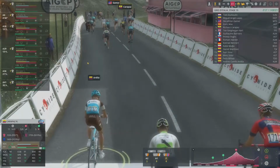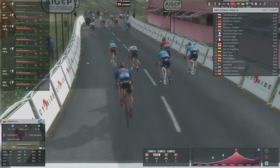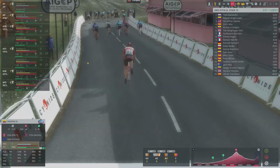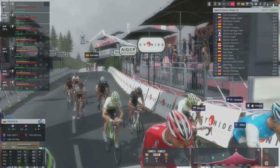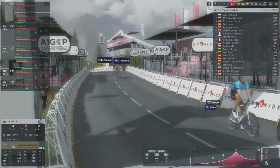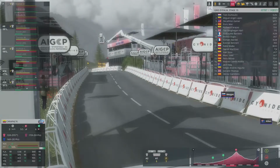Another big gap here. There's Haig losing a bunch of time. I can eat that Thomas. Okay, let's speed it up. This was a good result. This was an excellent result. Third place. I even gained 4 seconds.